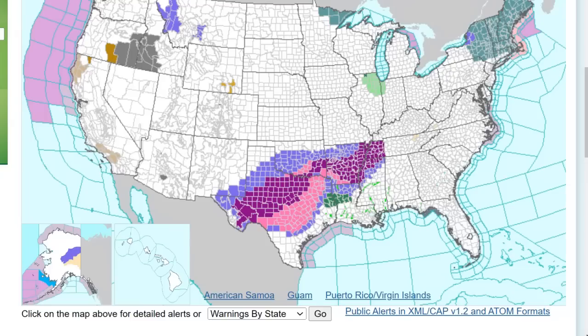The last round of freezing rain and maybe a little bit of sleet on the very northern parts of this is coming into the area this afternoon, into tonight, into tomorrow as you go east.